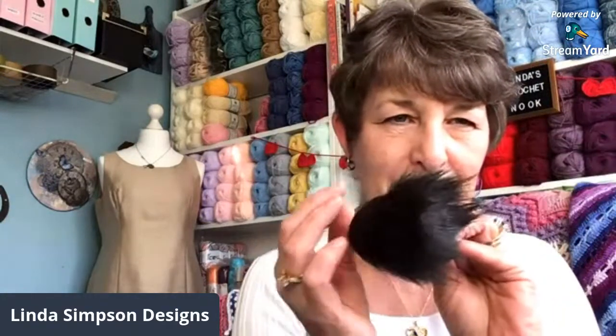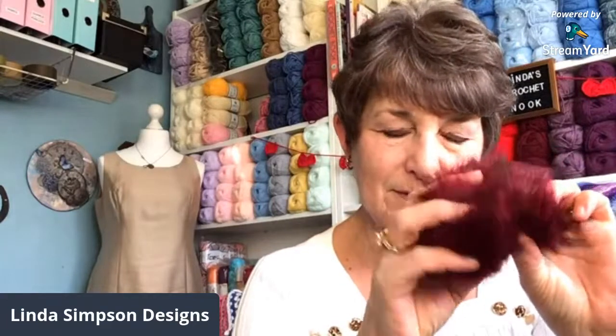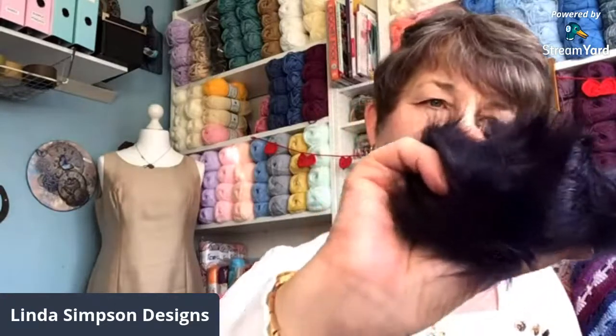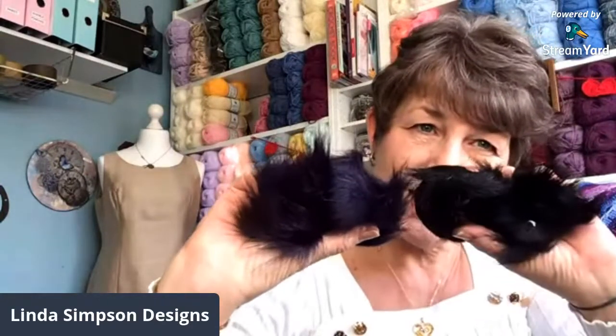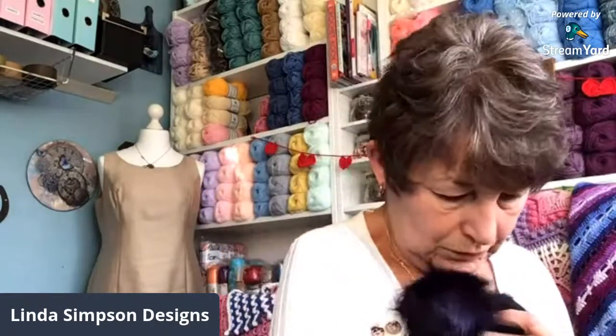I've got 2 of the dark, like a forest green, burgundy. I like this colour. So I'm planning on making a lot of beanies. 2 of them. So that's 2, 4, and then I think I've got 4 black. Oh no, that's navy blue, and that's black. You can tell the difference. So I've got 2, 4.